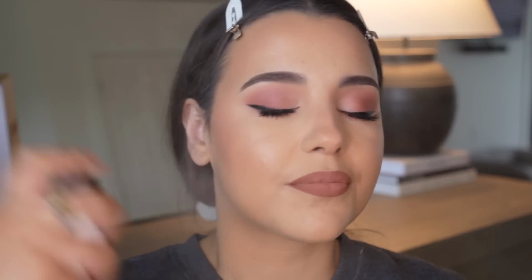So I'm gonna give it a good shake and then just spray it on to my face. So this here is what my makeup looks like after the setting spray. You guys, I think my makeup looks so freaking bomb today.